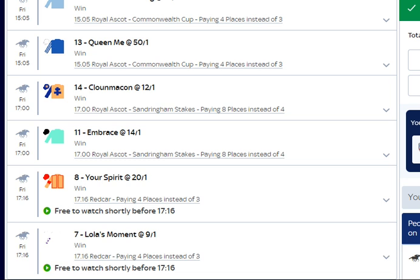if it gets out, I don't think it's drawn close, I think it's drawn 6, but it doesn't matter too much as long as it bags that rail. If it bags the rail and it can be given a sensible ride, it will be hard to beat in what is a poor race.